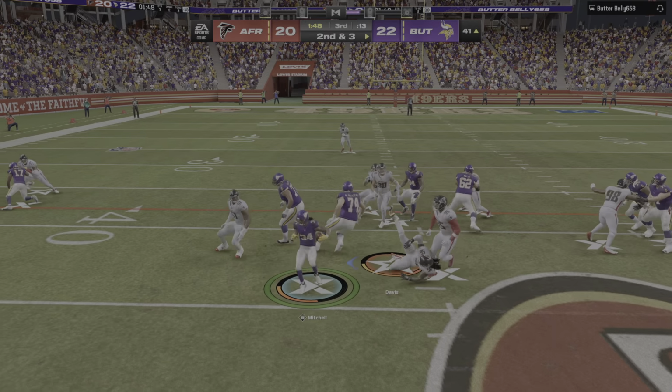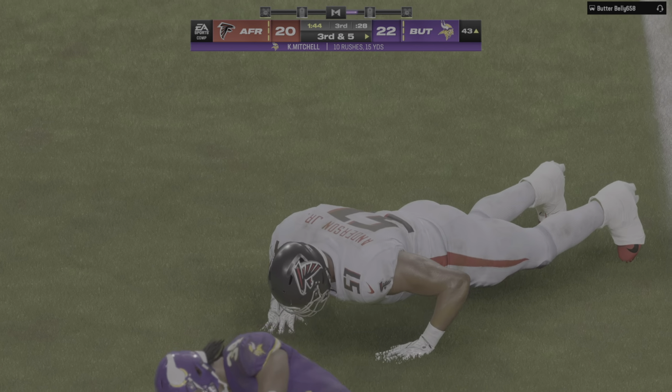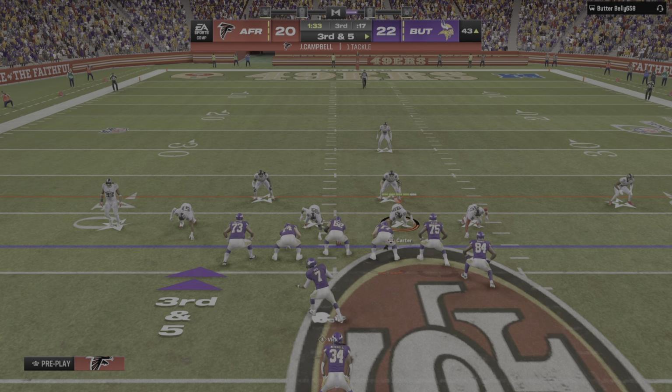Back to the ground here, Mitchell. And it's been like this all night long. Nowhere to run as they stop him behind the line. Play number 7 now, coming up on the drive. 3rd and 5.